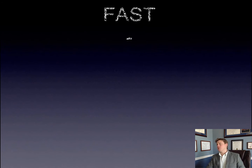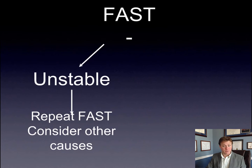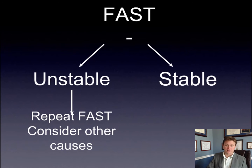Now, in a patient that has a FAST that's negative and they are still hemodynamically unstable, well, this is what you get paid the big bucks for. Something else is going on that is not peritoneal hemorrhage. And we'll talk about the differential of that in the next slide.